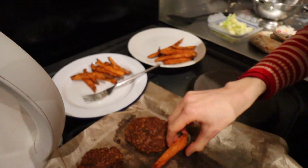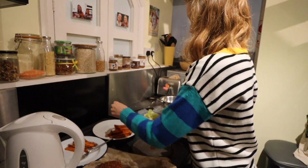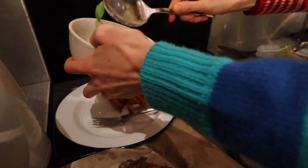So when I got back, Blakeney had actually very kindly made dinner. So she'd made some sweet potato fries, heated up some homemade burgers from the freezer and plated that with some veg and pita bread.